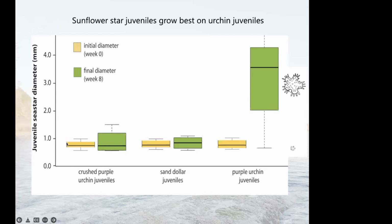You can see that when given crushed purple urchin juveniles, it wasn't that big of a change between final diameter and initial diameter. The same was true for the sand dollar juveniles. But when we gave them purple urchin juveniles, you could see a drastic variation in growth among the sunflower sea star juveniles. The image on the right gives you an idea of the size growth that was happening. We got individuals that were 1 millimeter in size up to 4-5 millimeters just from being fed tiny purple urchin juveniles. That is pretty cool news. We know they like purple urchins, even at that really early stage.